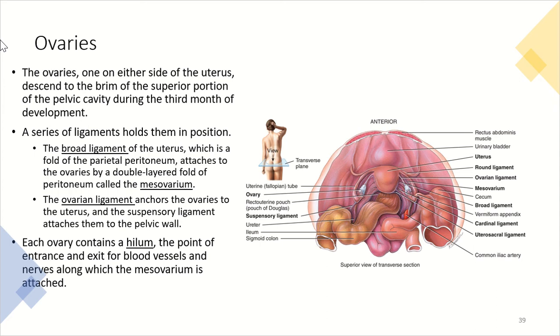A series of different ligaments hold these ovaries in position in the pelvic cavity. The broad ligament of the uterus holds the parietal peritoneum, and this attaches to the ovaries by a double-layered fold of the peritoneum called the mesovarium. The ovarian ligament anchors the ovaries to the uterus, and the suspensory ligament attaches them to the pelvic wall. So all of these things keep them from floating around in free space in the pelvic cavity. It keeps them anchored to wherever they're supposed to be.